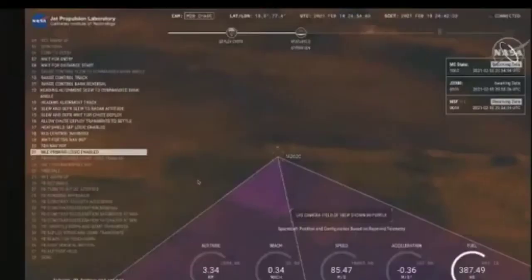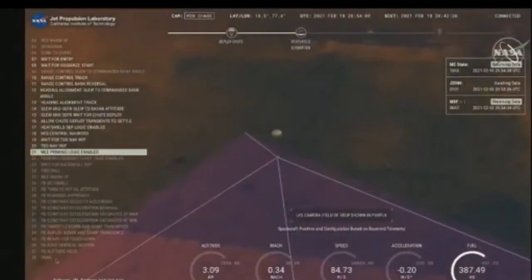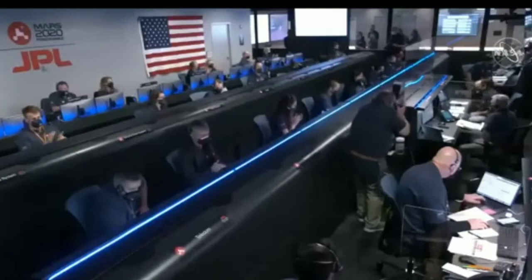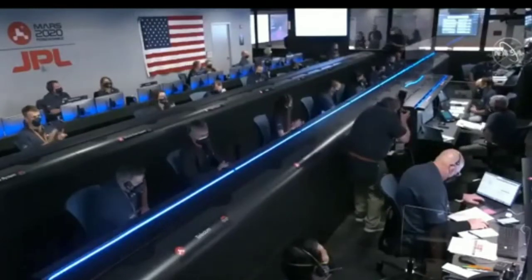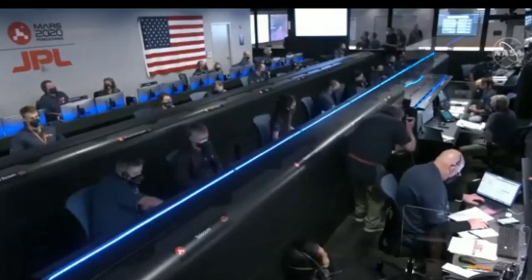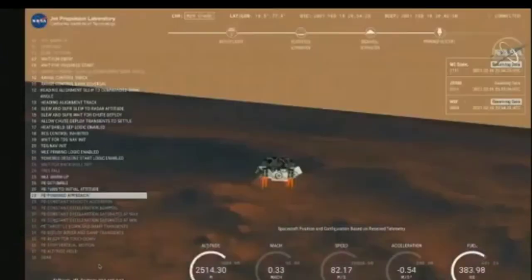Almost there. We have confirmation that the lander vision system has produced a valid solution and part of terrain relative navigation. Yes! We have priming of the landing engine. Current velocity is 83 meters per second at about 2.6 kilometers from the surface of Mars.